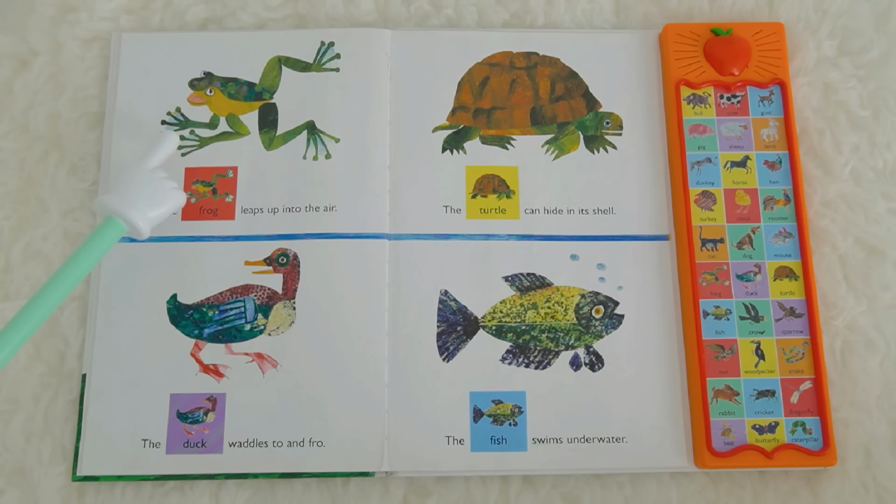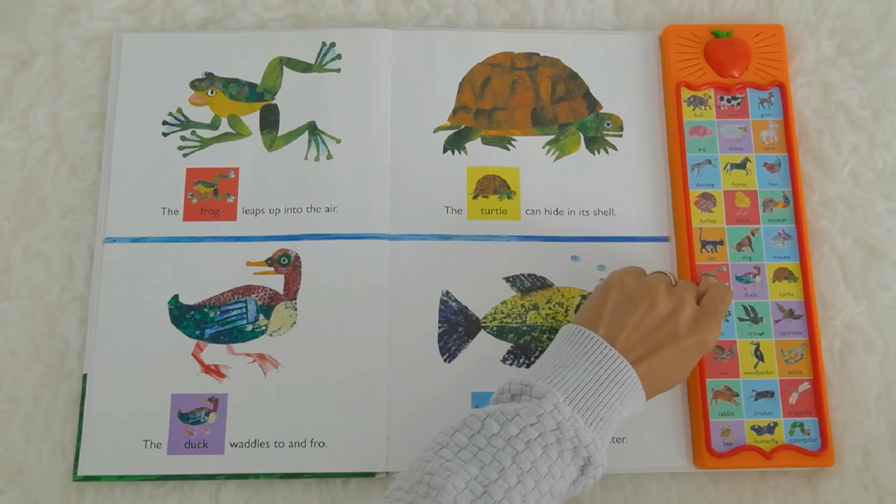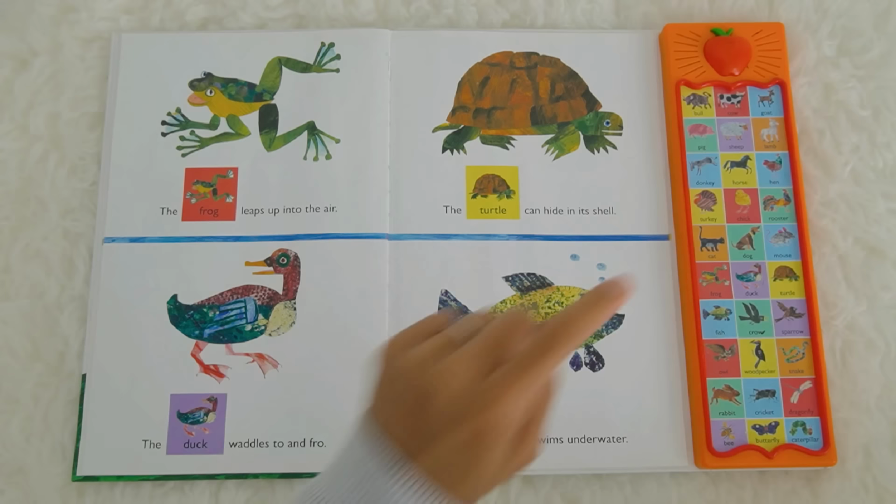Ooh, what is this? It's a frog. Frog. The frog leaps up into the air. Where are you, frog? What is your sound? Frog. Ribbit, ribbit. Frog. That's the sound of a frog.